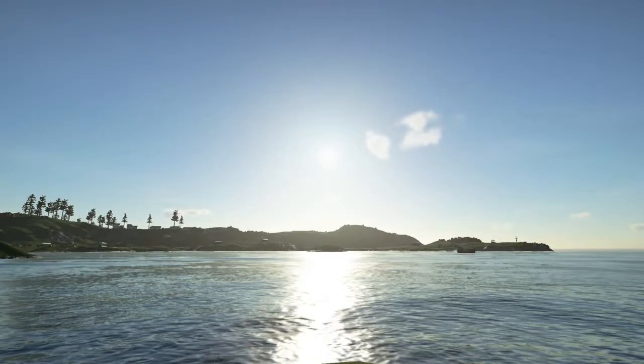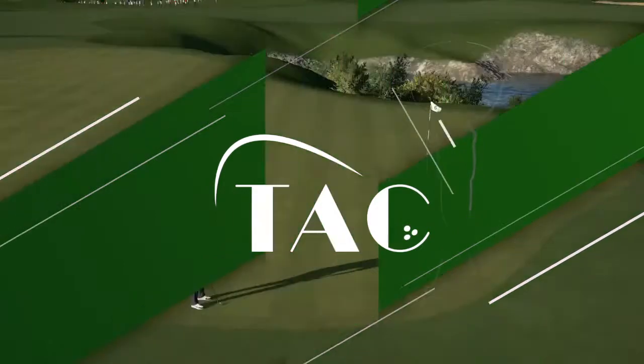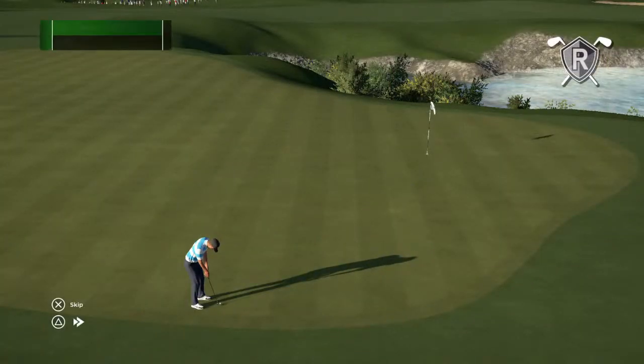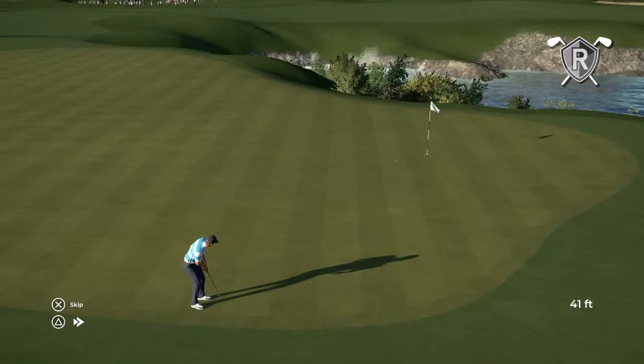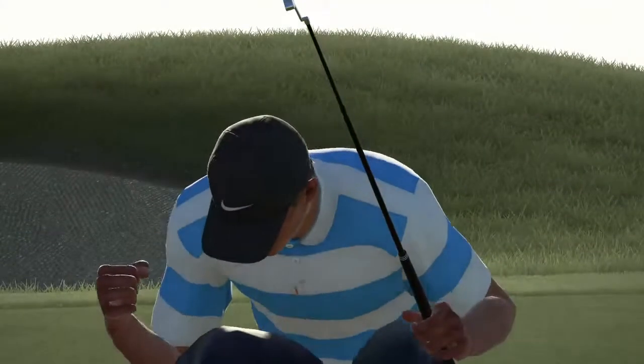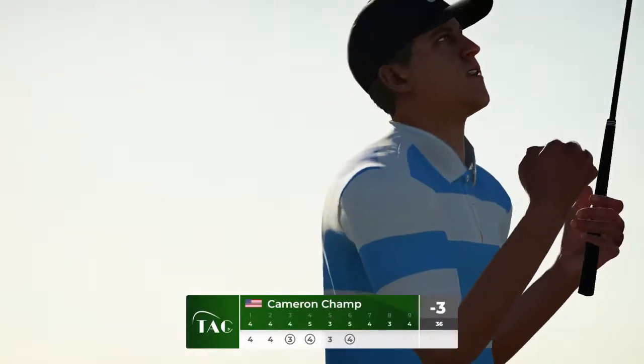John, you're down there. What's happening? Well, guys, I'm down on the sixth, and this is Cameron Champ's next shot. Anything in 5 feet would be handy from here. But that's a good putt to hole any day of the week. Step aside, everyone else. Now number one.